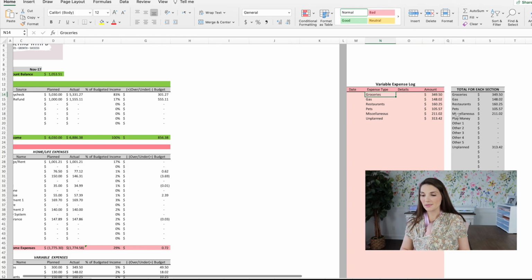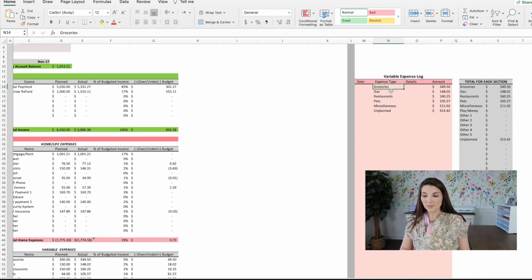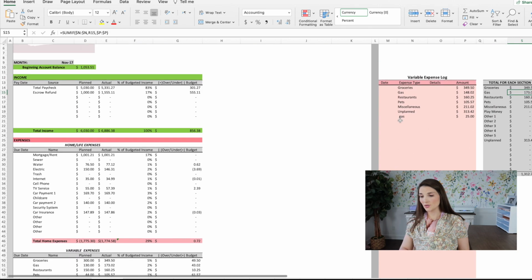But there is a variable expense log over here, and basically this is going to automatically pull into your little variable expense section down here. So what you would do is every time you spend money, if you go to the grocery store, if you were to get gas, let me just throw one in here. So let's just put gas, and let's do $25. That is automatically going to update this. It's gonna pull in here, and then this section is gonna pull in down here into your variable expense section. So that's how this section works.